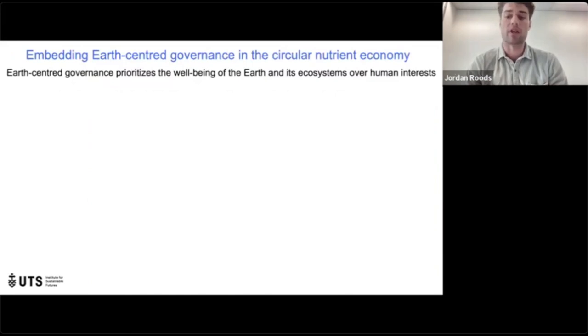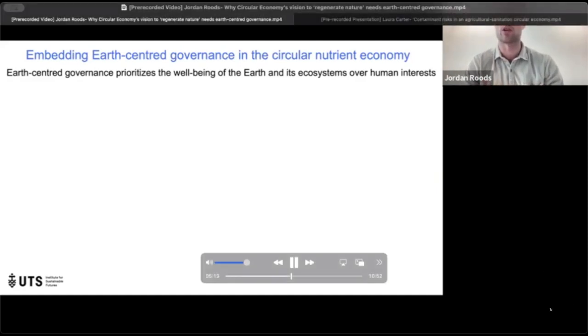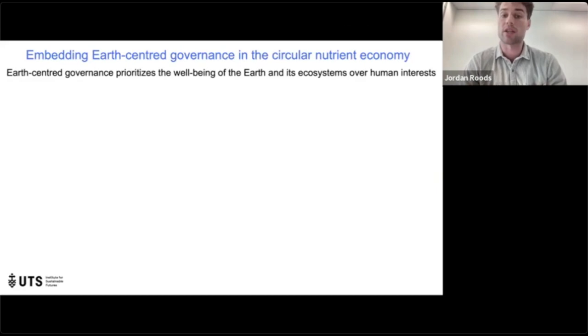I believe Earth-centered governance offers guidance on how to achieve a circular nutrient economy that can genuinely regenerate nature. Earth-centered or ecocentric governance is an approach that prioritizes the well-being of the Earth and its ecosystems over human interests. While it recognizes that humans are an integral part of the Earth system, it emphasizes that we are only one species within a much larger interconnected planetary system. This governance model aims to create legal, economic, and social systems that respect, protect, and regenerate the Earth systems, rather than exploiting natural resources for short-term human gain.